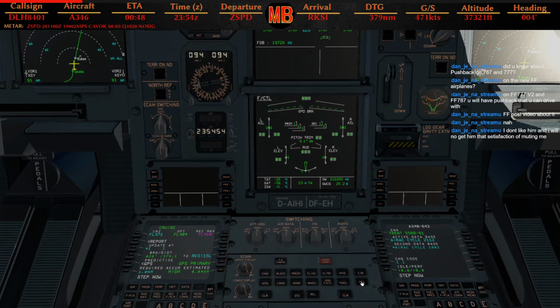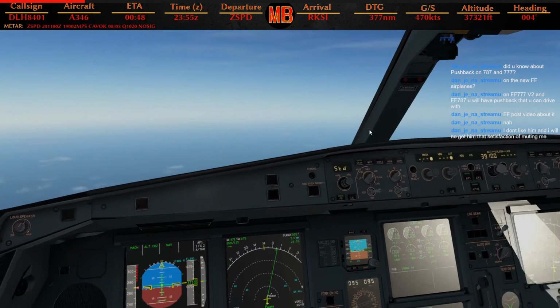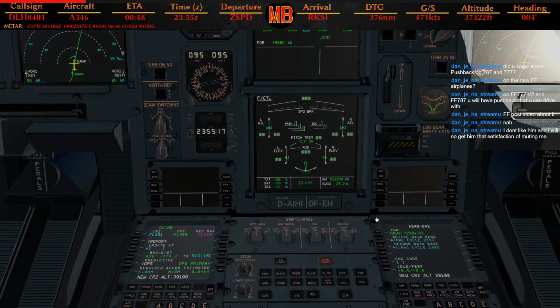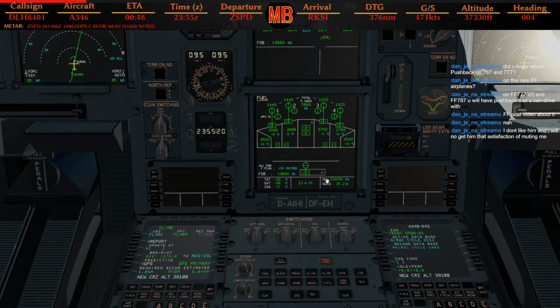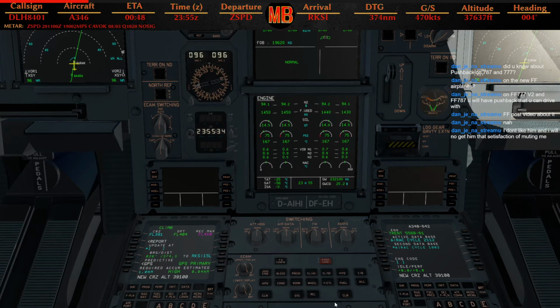Pitch trim has changed, which I would expect. Oh, step now already. All right. Pressure is 391. Yeah. Fuel, nothing in the trim tank yet. And no under status. Trying to see recall. Nothing.